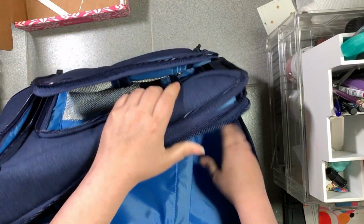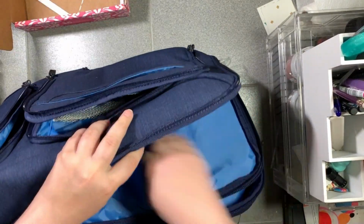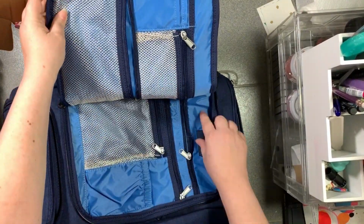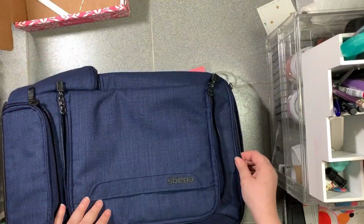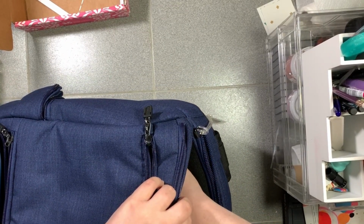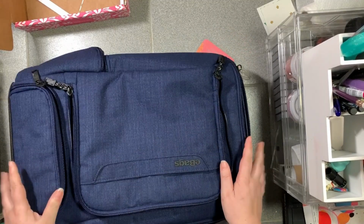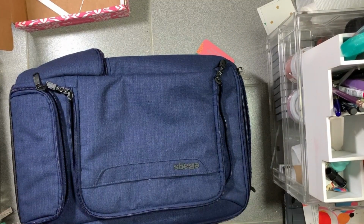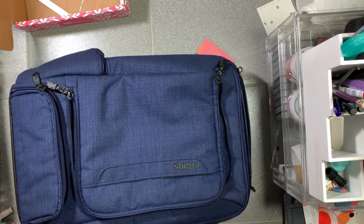So it fits a laptop, and then it has another larger pocket, and then it has this pocket as well with lots of little things for organizing. It also has a little slit area for a tablet. So what I'm going to do now is show you everything that's going to go into this backpack, and then I will actually pack the backpack.